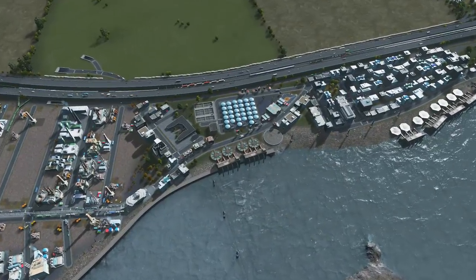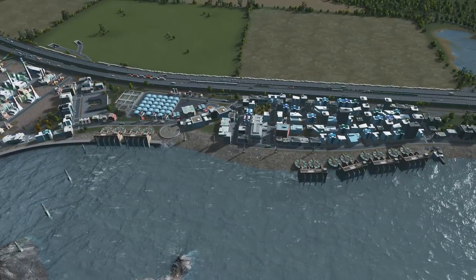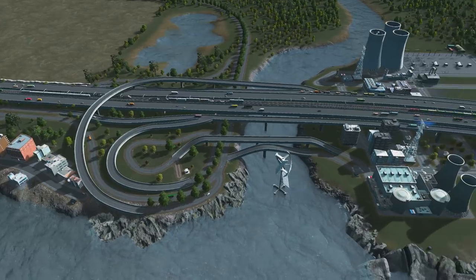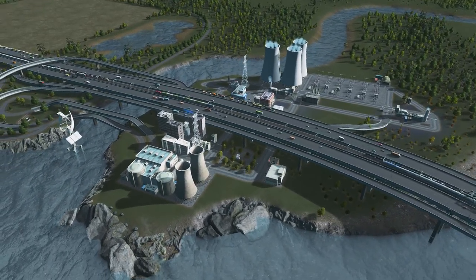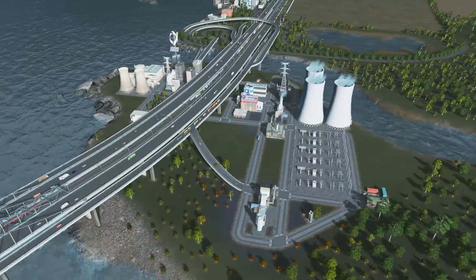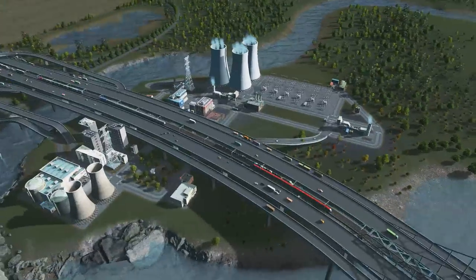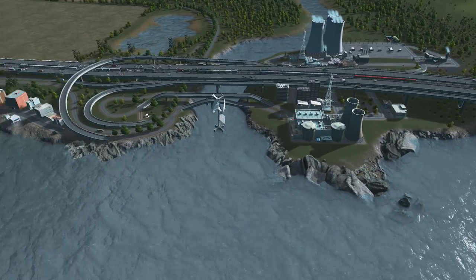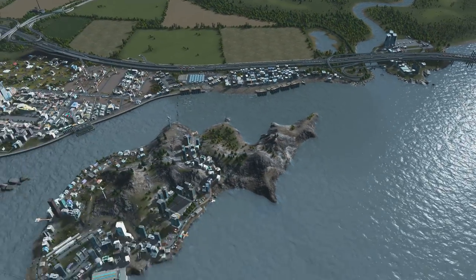And then further down the coast, we've got like our water treatment plant and a bit of industry that we put together, some offices. And then even further down, we have our nuclear power plant. I'm still working on this area. I may remodel it a bit. It hasn't turned out as well as I thought. We'll work on that another time. But it's not going too bad.